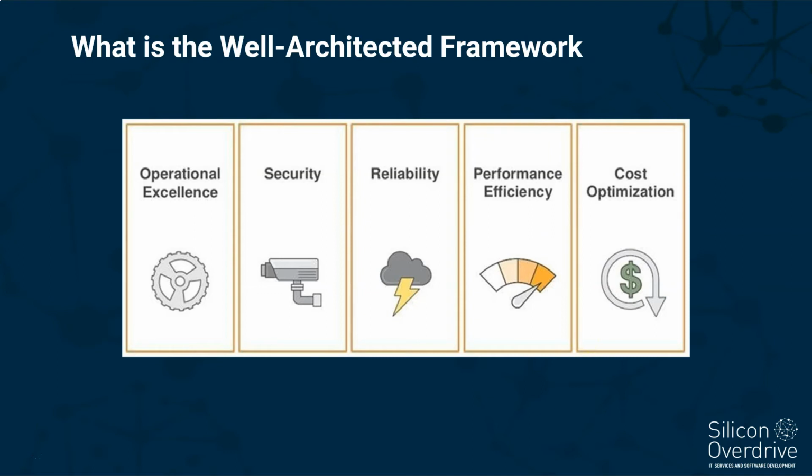The process for reviewing an architecture is a constructive conversation between you and the Silicon Overdrive Well-Architected Review team of AWS engineers about architectural designs, and is not an audit mechanism. We believe that having well-architected systems greatly increases the likelihood of business success.